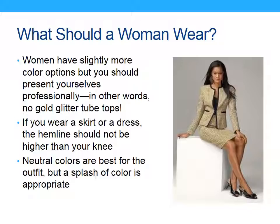Ladies, what should you wear? Women have slightly more color options, but you should also present yourselves as professionally as possible. So in other words, no gold glitter tube tops. If you wear a skirt or a dress, the hemline should not be higher than your knee. I know some fashion you'll see goes right up to the top of your thigh, but for a professional position, you want to make sure kneecap is all they get. Neutral colors are best, but a splash of color is appropriate. So a beige outfit with a nice splash of peach or turquoise, not a bad thing. Whatever color happens to be in fashion that season.